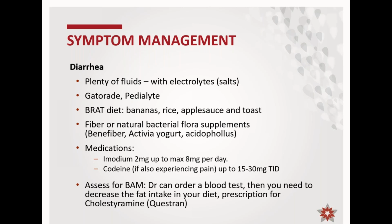So in order to figure out if that's what's going on, your doctor can order a blood test, but then you'll need to decrease the fat in your diet because that's known to make this worse. The other thing is you can get a prescription for cholestyramine. It's also called Questran, and we find that this is very effective. So this is with Revlimid that they found this.